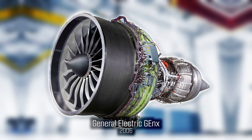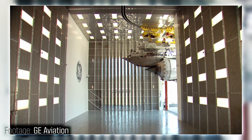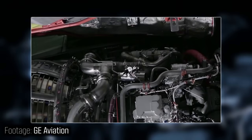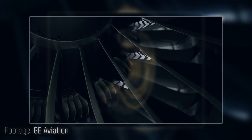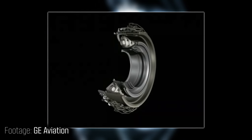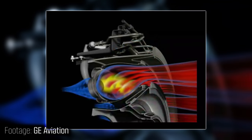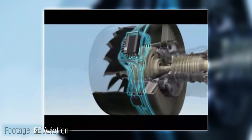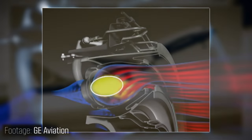The GEnx introduced composite fan blades with steel alloy leading edges and titanium aluminide stage 6 and 7 low pressure turbine blades. The GEnx features a twin annular pre-swirl combustor, or TAPS, that will dramatically reduce nitrogen oxide gases, and larger, more efficient fan blades for reduced noise. The GEnx engine was also the world's first commercial jet engine with both a front fan case and fan blades made of carbon fiber composites.